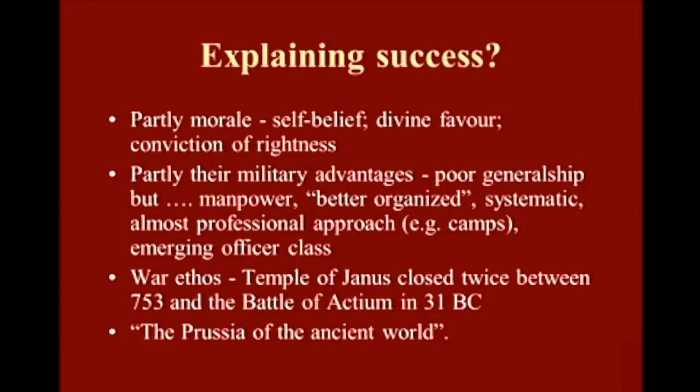This is a pagan period in Roman history. As far as they were concerned, the gods favoured them, and therefore everything would turn out. So there's this conviction of the rightness of what they're doing as well. It's all been foreordained that they're going to be a Mediterranean-wide empire. Partly they reinforce it by inventing legends and myths about their past, to tell one another that it's all been foreordained. They have military advantages. They have tremendously poor generalship.